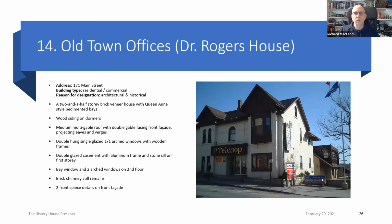These are the old town halls. The interesting thing about this, and maybe you do or don't know this original building at the front, this was Dr. Yes, you had a question?